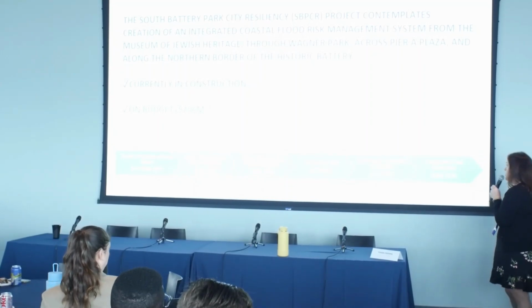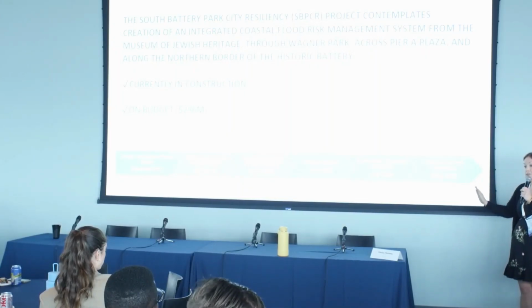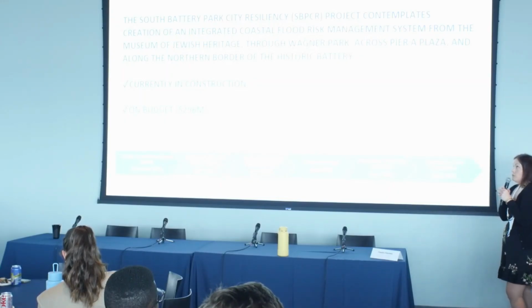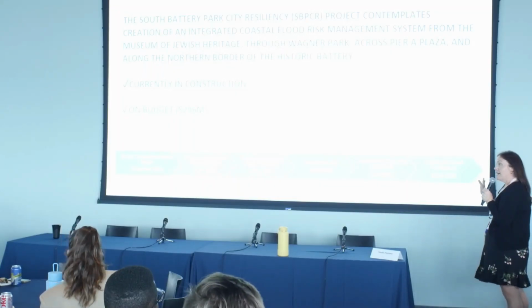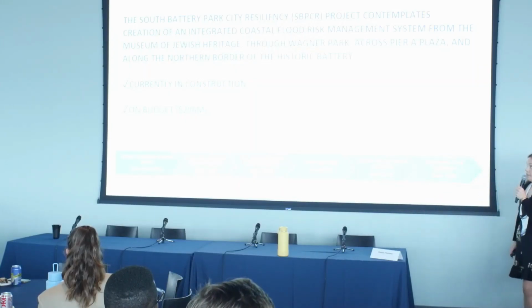This project, when it's completed in early '26, will have taken approximately 8 years. And that does not include the planning before we actually started design, which was probably about another 5 years before that. And just a reminder, Sandy was in 2012, so it was about 13 years ago. So we're getting there, but we're still sort of behind the 8-ball when it comes to actually planning and executing this resiliency infrastructure.